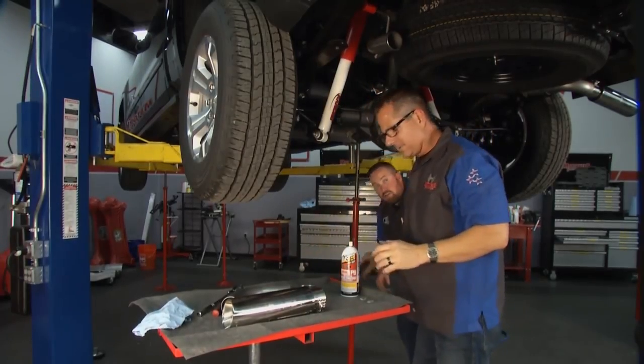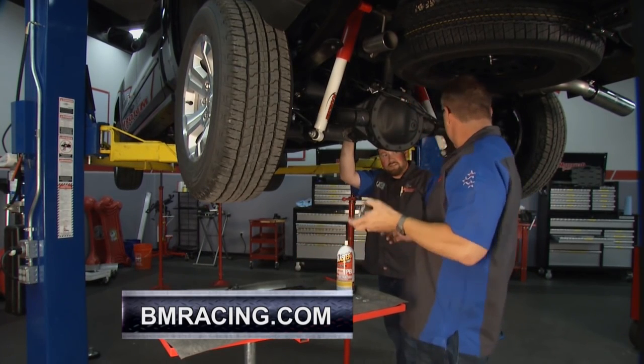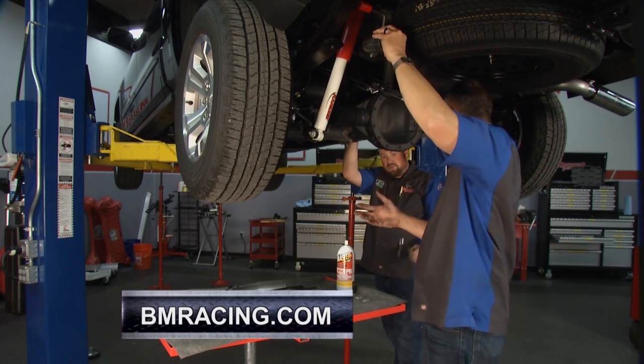Now, you know, the scientist is going to come out in me, Brian, but the exhaust sounds great, but it's all about that volumetric efficiency. You talked about it before, getting the air in the engine and out. I mean, it's a big air pump.